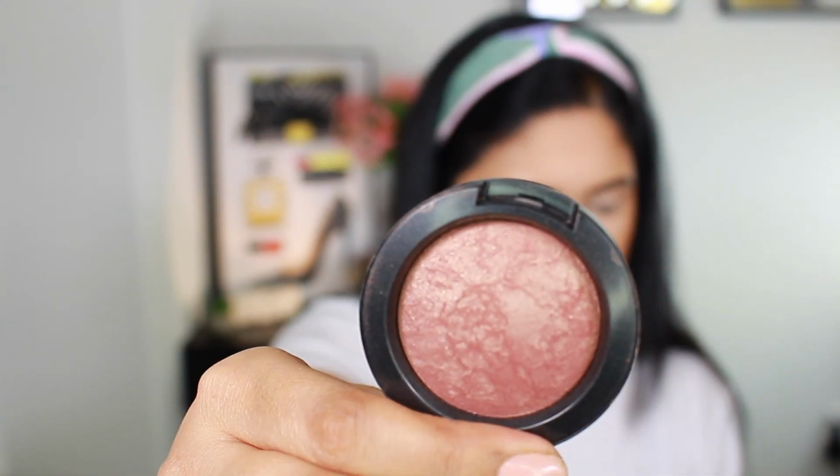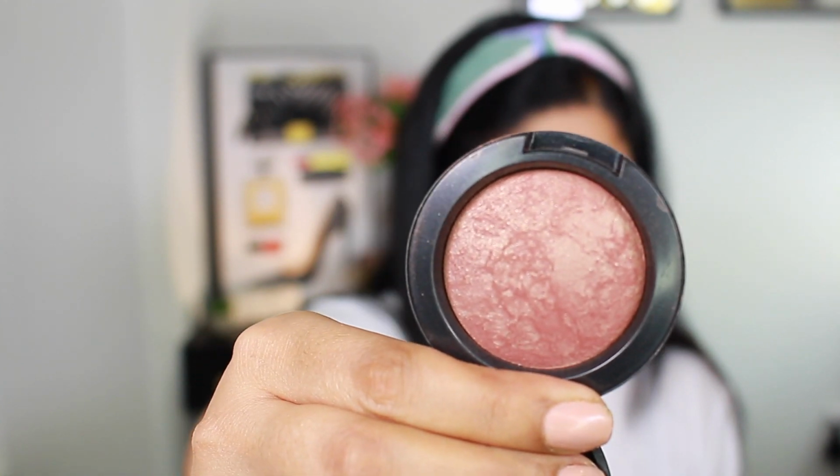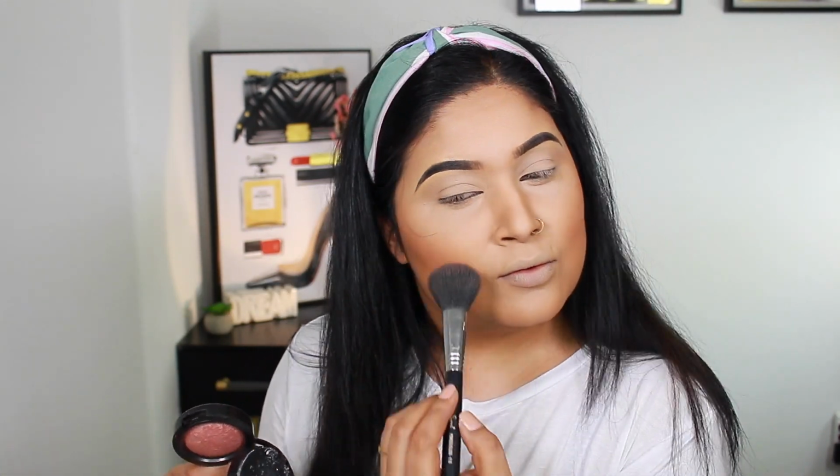For the blush, I'll be mixing two blushes and both are by MAC Cosmetics. This first matte shade is called Gingerly and the other one is called Love Joy, which has a little bit of specks of glitter and glow in it.